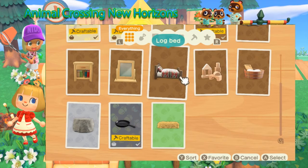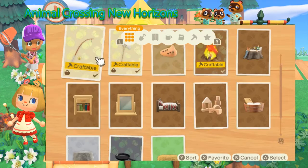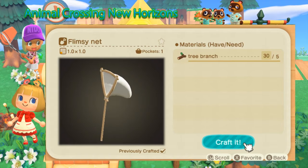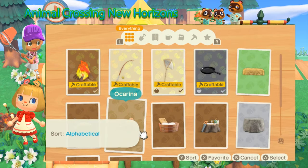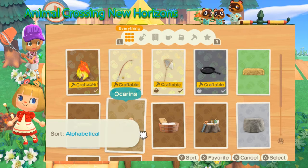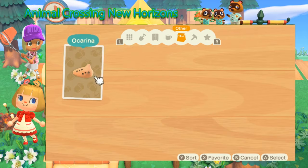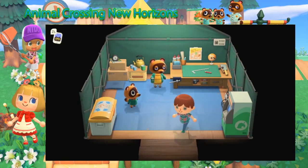What else could I try and make? Need lots of grass. Some wood. I don't know where to find the wood, or the clay. How do I find out how to make it? How do I find out how to make something? Whatever.